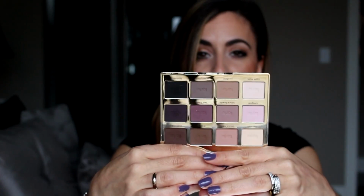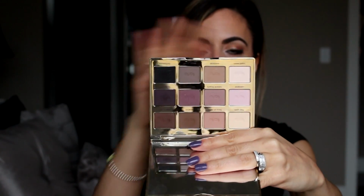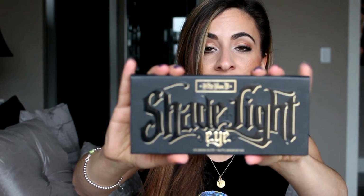Next is by Tarte. This is the Tartelette palette. Again, this is an all matte eyeshadow palette. I'm not a huge fan of the Tarte eyeshadows, but this palette for some reason I love. They're very, very pigmented. They are smooth and buttery. They blend. All of the above. So this is a great palette. Again, good for every day. You can do many looks with this. So love it.